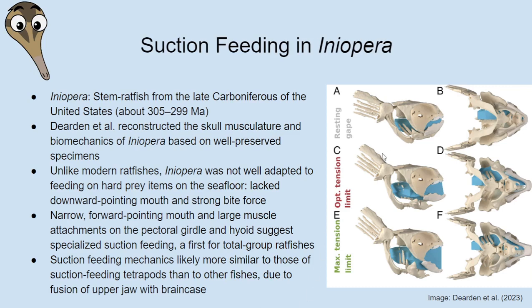And so the way they think that this works, they didn't reconstruct the exact feeding process of Iniopera in detail. But what they were able to show was that when the hyoid and the pectoral girdle retracted, they could create a large space inside the throat of Iniopera, and the blue that you see in the figures here is basically the amount of water that would enter the oral cavity at different stages of its jaw opening.